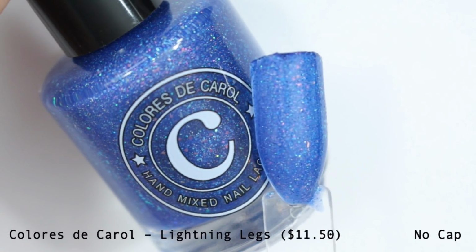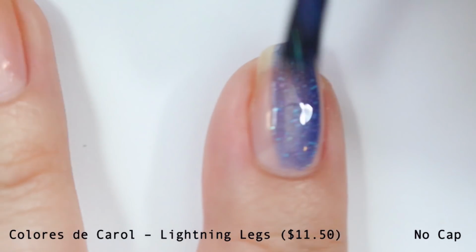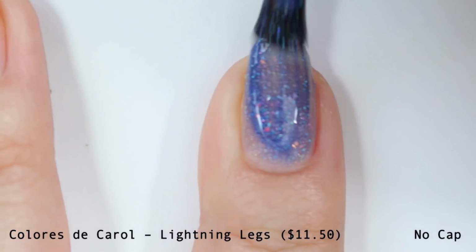There's also some blue holographic micro glitter in here too that really pops out when this color transitions to its warm state, which is a clear polish. The formula was so easy to work with. You get tons of glitter payoff.